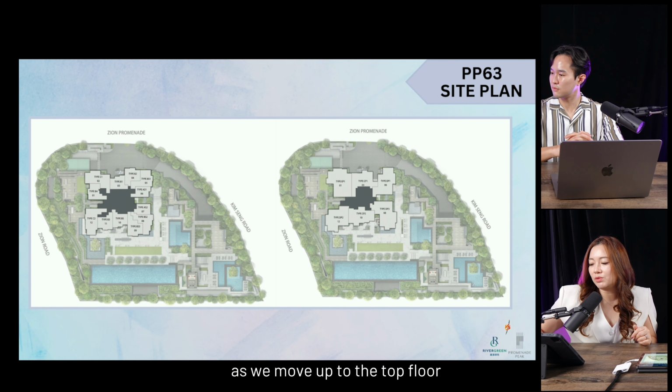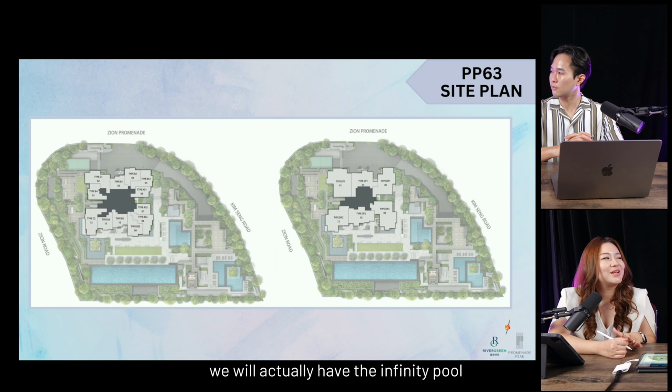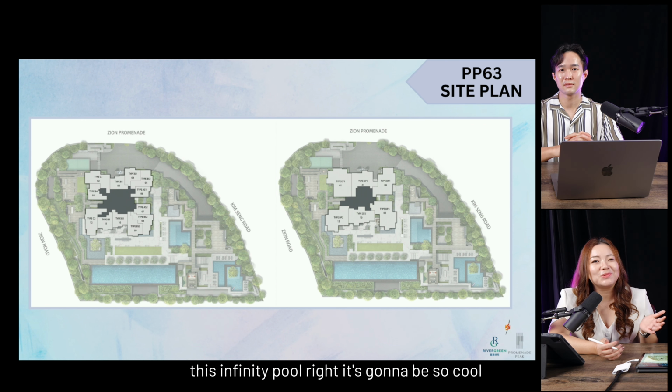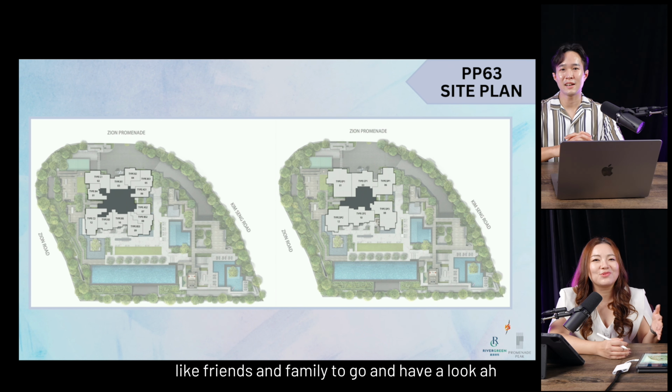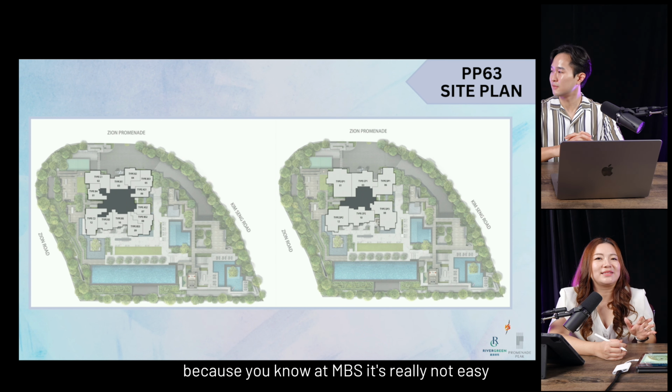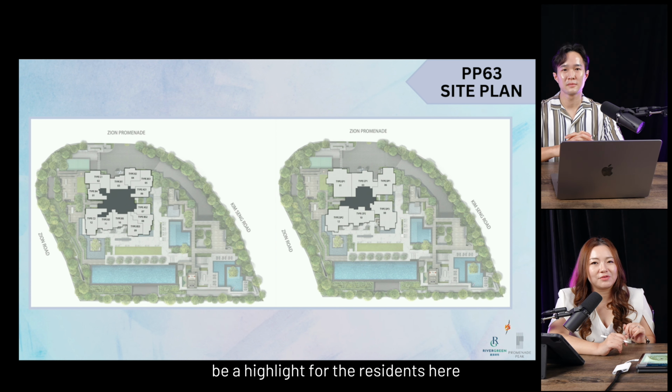As we move up to the top floor, which is the roof terrace, we will have the infinity pool. Like we said, this infinity pool is going to be so cool. I can't wait for friends and family to go and have a look because at MBS, it's really not easy. Unless you book a room, you will not be able to access the facilities. So this will definitely be a highlight for the residents here.